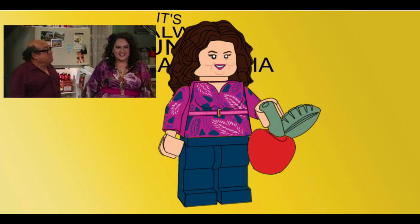Artemis, I think, starts off as just one of Dee's friends. And she has an apple with her because she enjoys partaking in activities relating with food and Frank.